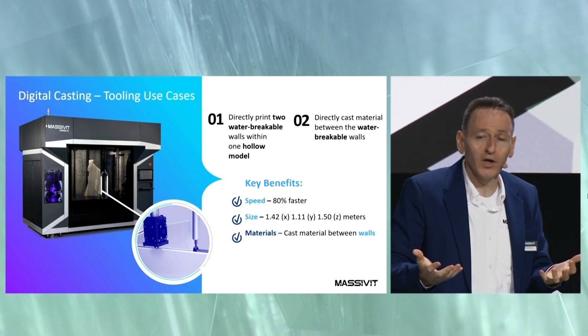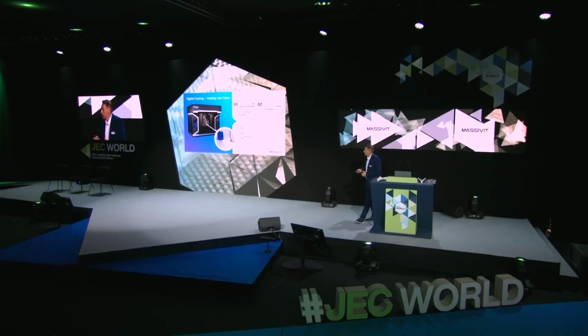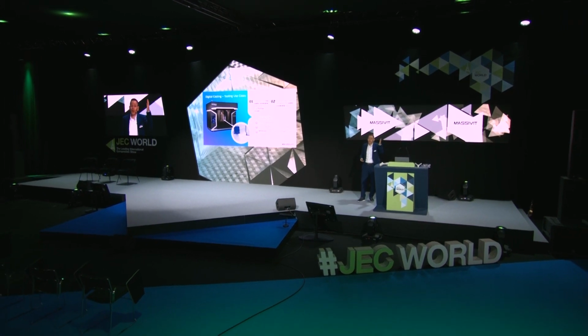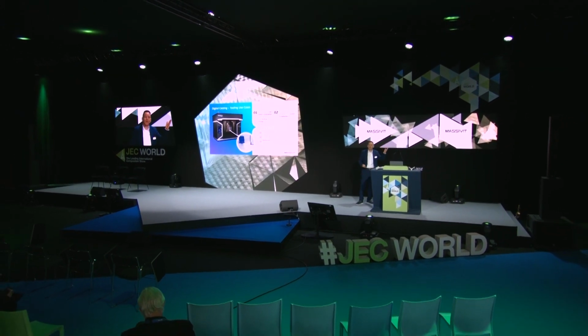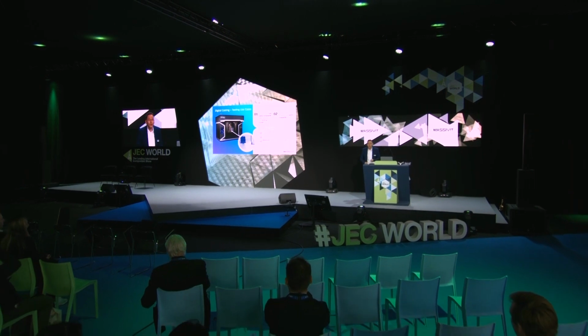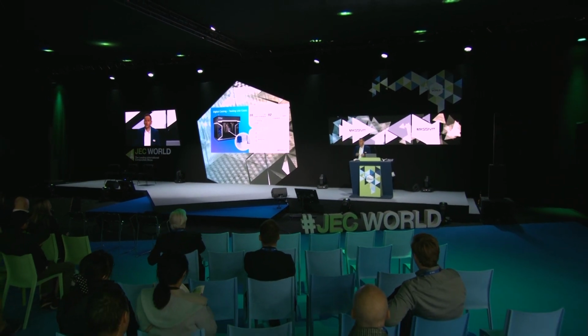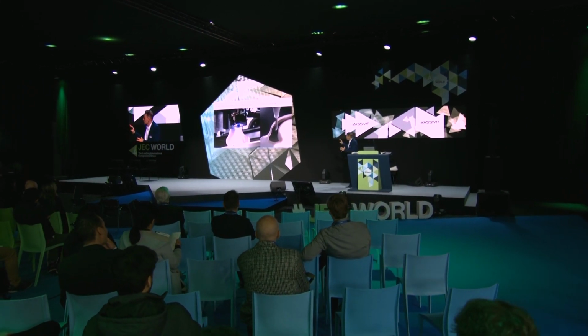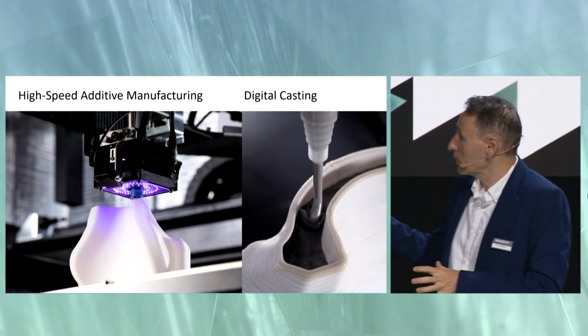And we can print high-end materials, as you've seen in the video, that can go into an autoclave machine, can reach up to 220 Celsius degrees, coming soon, and also can be used in an autoclave machine at 6 bar pressure. And as you see, this is a closed loop of the video that we just saw.